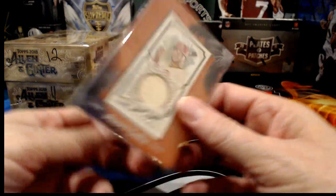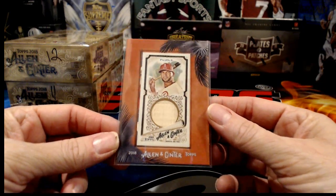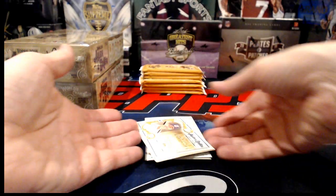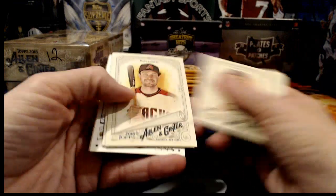That is not cool. Here is Albert Pujols for the Angels with a piece of the baseball bat. That is our relic hit. One of our relic hits.